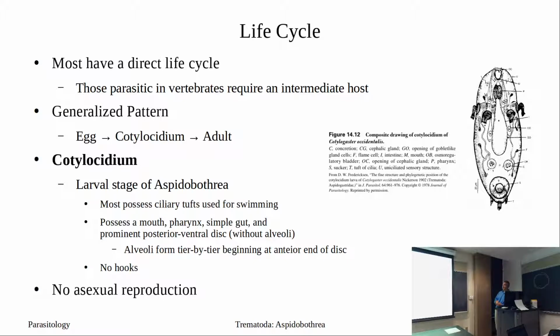So the generalized life cycle pattern for this group is that we have the egg. The egg hatches, releasing the larval stage called the cotylocidium. That cotylocidium then develops into an adult. If you recognize the parasite as an Aspidobothrian, and I ask for a life cycle, you can get partial credit just by having the correct order: egg, cotylocidium, adult. So what is that cotylocidium? This is our larval stage of the Aspidobothrea.